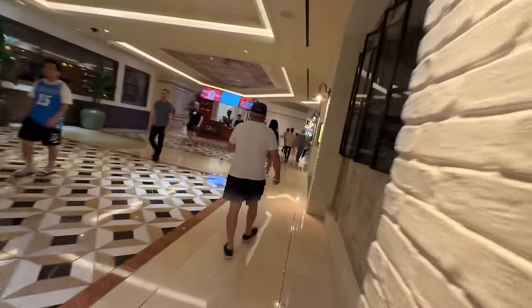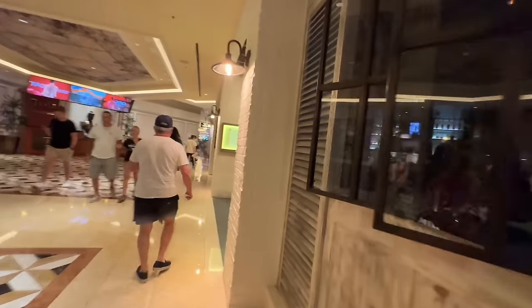It's very dark in there, though. It's hard to film in there. Here's the entrance over here. This is the main entrance right here. You can kind of see. Yardbird. There's even bar seating here if you just want to eat at the bar.